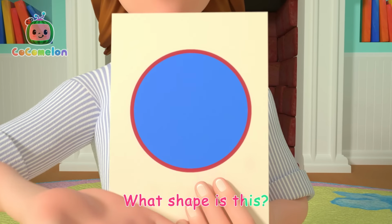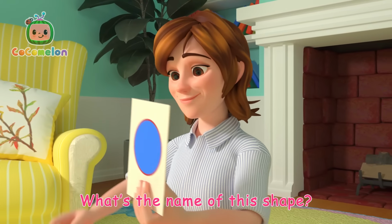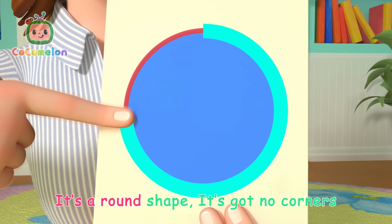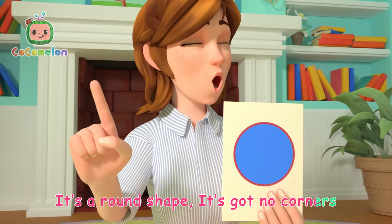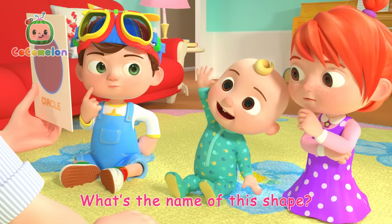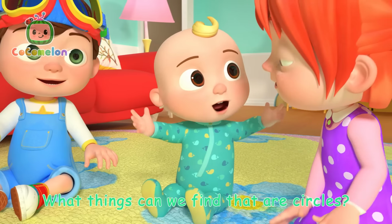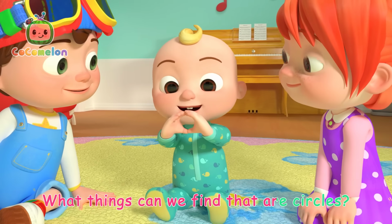What shape is this? What's the name of this shape? It's a round shape, it's got no corners. What's the name of this shape? It's a circle! Great job! What things can we find that are circles?